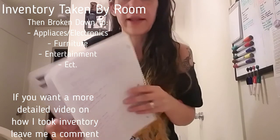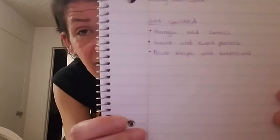And then I also wrote down things that we didn't necessarily count, but I want to be able to keep track of as well. So all of that is on there. So now that I have all of my stuff in front of me, we'll go ahead and put it together.